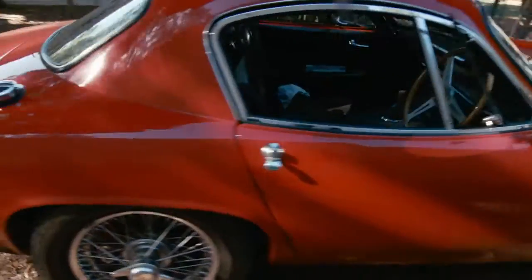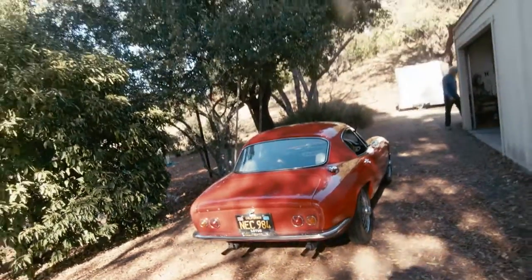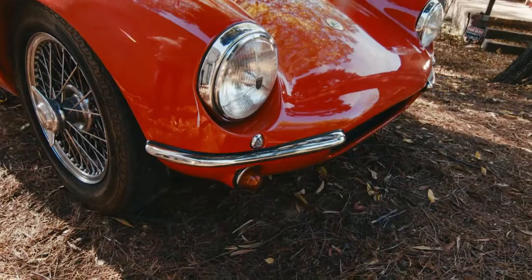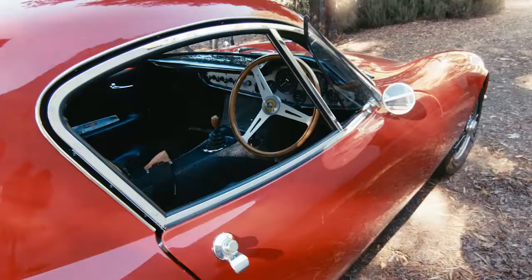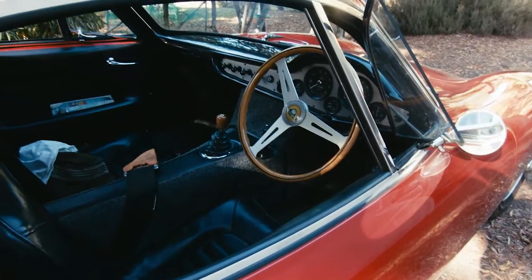For right-hand drive cars and for Europe, they all got amber directional signals. We got white in North America because amber was not legal. We also couldn't use PL700 lamps because we had to have sealed beams. The insides are pretty Spartan. There's not too much to say for the cars.